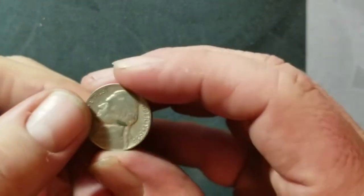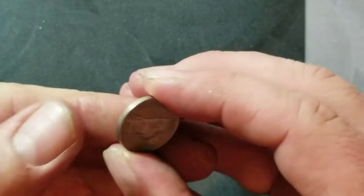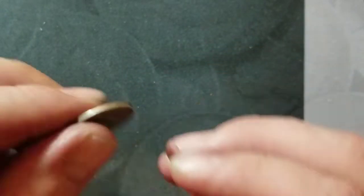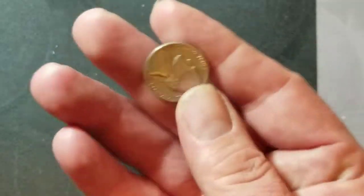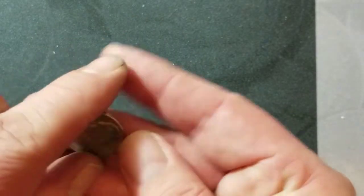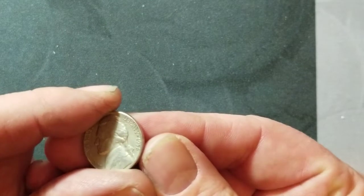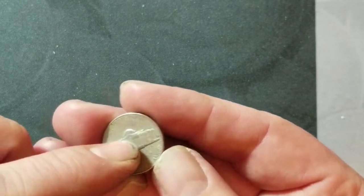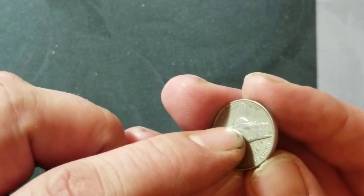Alright folks, roll number 8. Got a 1958. And it's going to be a Denver. We'll bring you back in on the next find. Alright folks. Back on roll number 12. And we have a 1958. And it's going to be a Denver. Bring that up so you guys can see it. We'll bring you in on the next find.